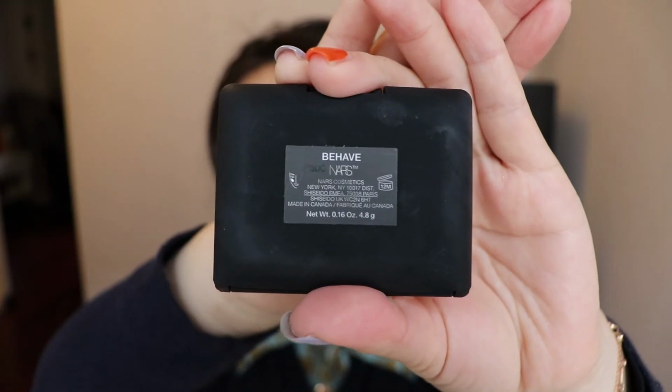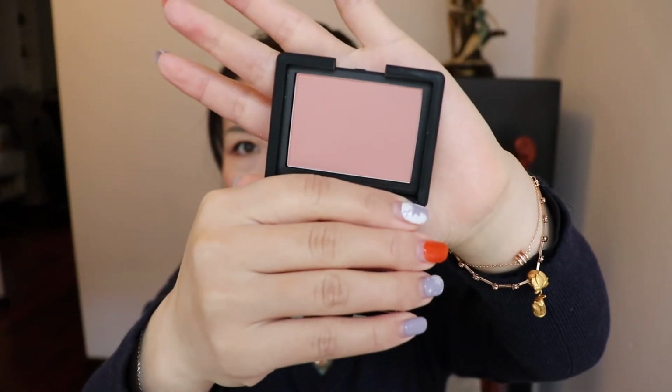The blush I use is a NARS one. This one will be in my favorites, just so you know. The color is Behave. And that's what the color looks like. It is very, very natural, day-to-day use, and pretty much it goes with any makeup you put on your face. It gives you a natural, fresh and healthy look.